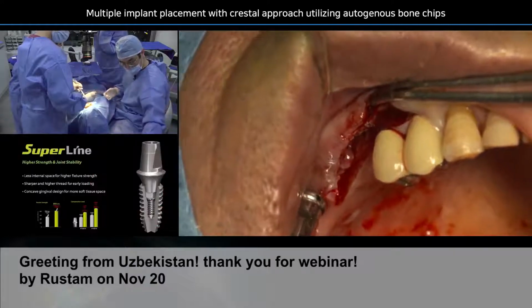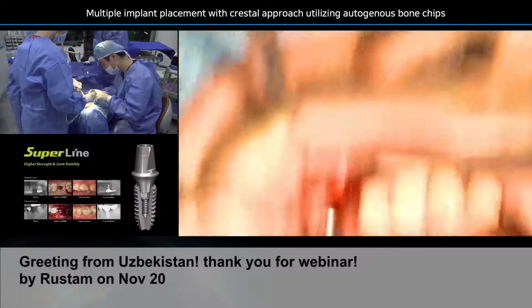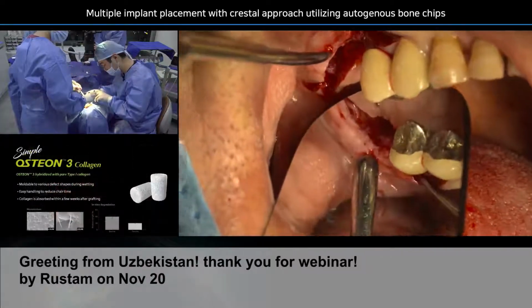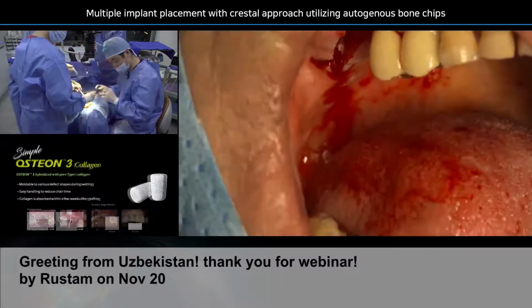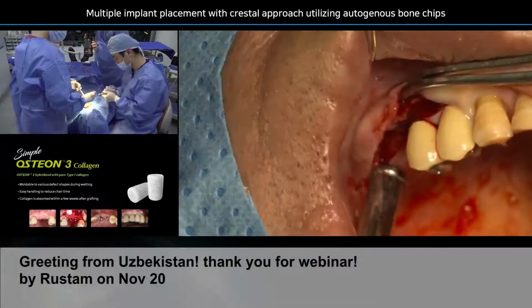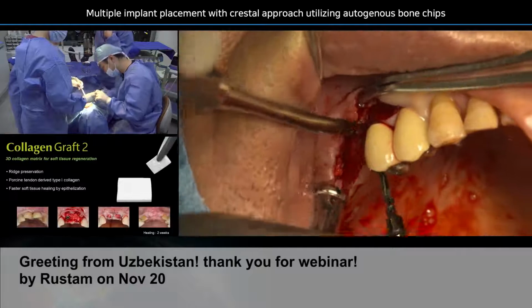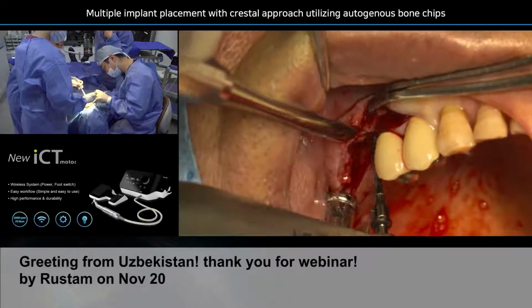So I've just stopped it to create a small indentation. The reason is I want to see how my drilling has been done. So it's properly aligned with the central groove, and it has around 4 to 5 millimeter distance from the adjacent implant, tooth number 15. So it's easy and it's quite nicely located. So we are going on to the proper drilling.